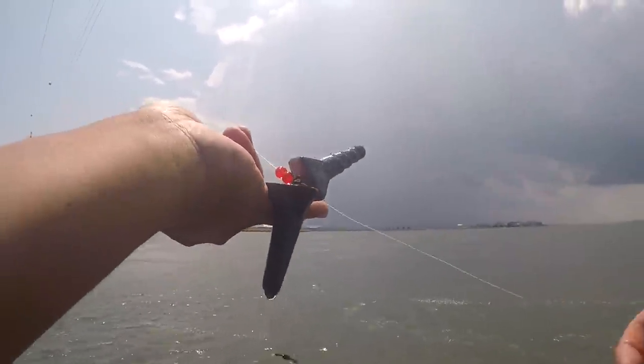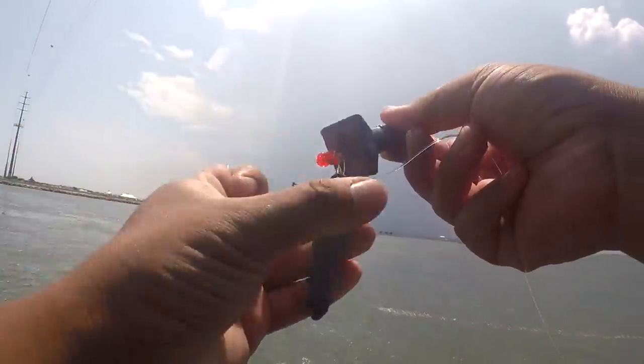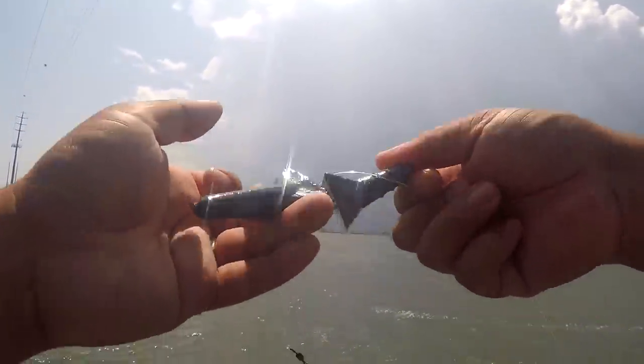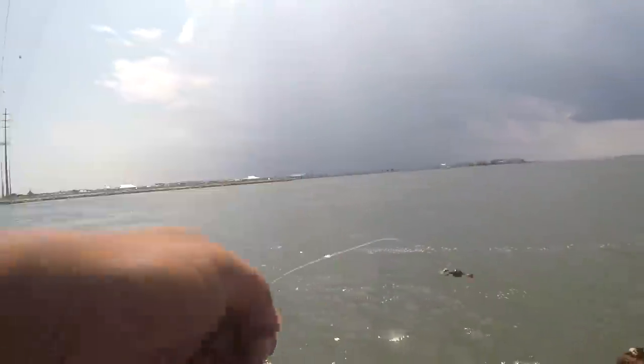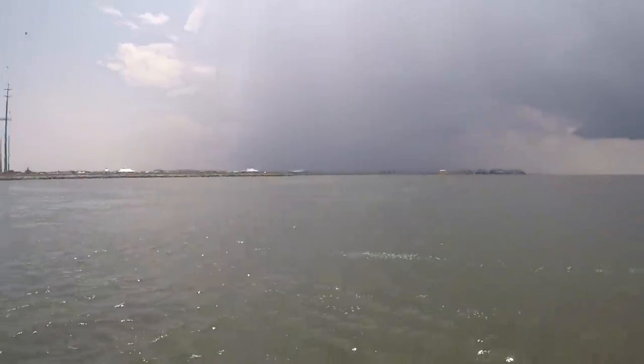Man, you don't need gear this heavy over here. Look, are you kidding me? This is a 5+. This is like an 8-ounce. 8-ounce, dude. I'm losing hope in the fishing community now.